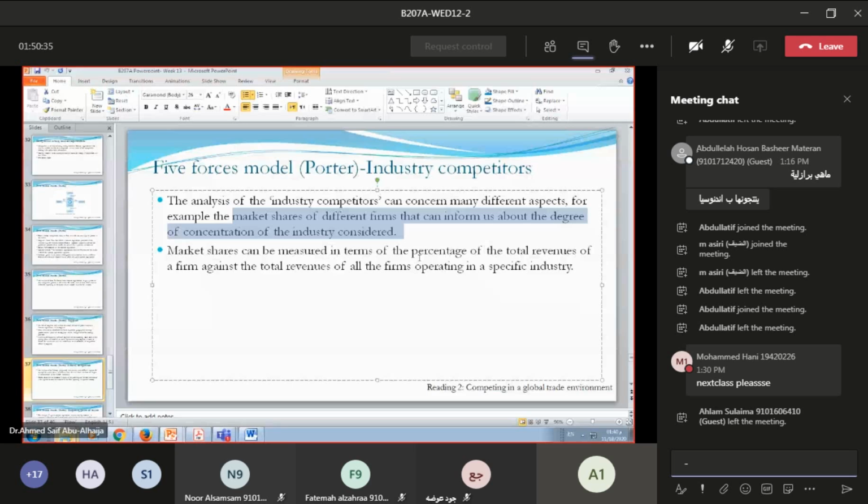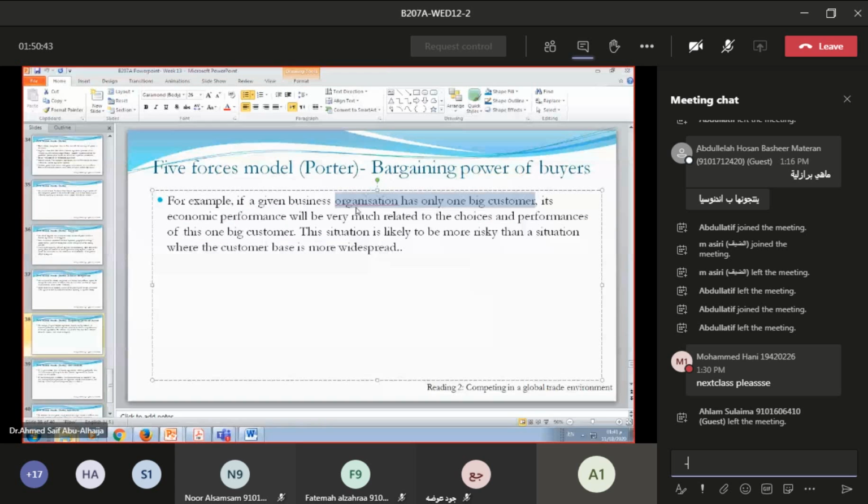Who can give an example about anything? Vegetables or milk? Milk. Okay. Suppose you are selling milk only to Hyperpanda, or only to Tamimi. Is it good or bad?